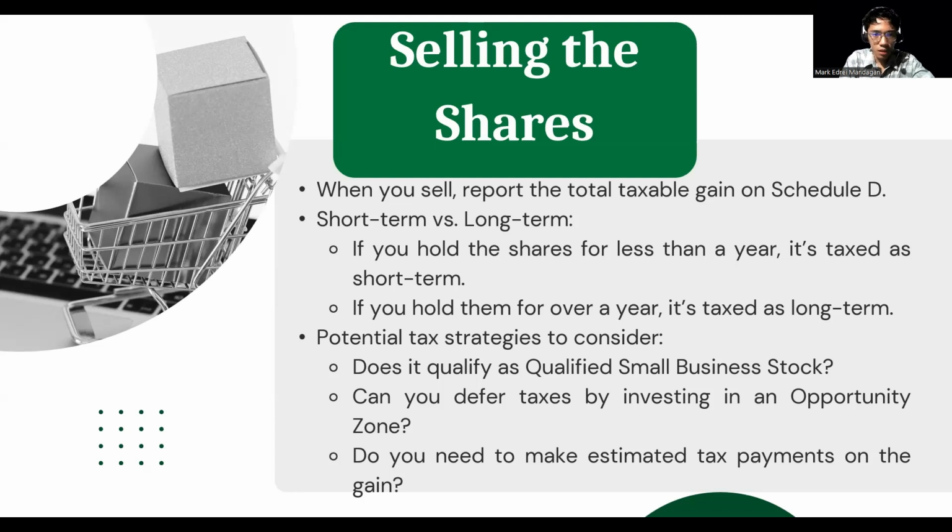There are also some tax strategies you might want to consider, such as checking if your stock qualifies as qualified small business stock, which could exclude a portion of the gain from taxes, or looking into opportunity zones, which allow you to defer taxes. Additionally, you might need to make estimated tax payments to avoid penalties.